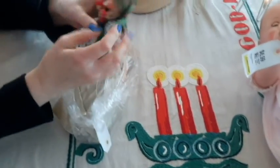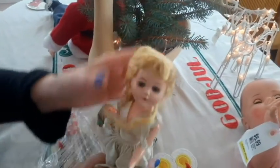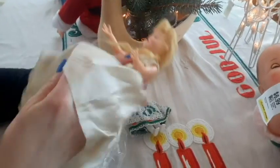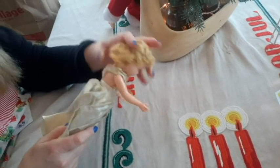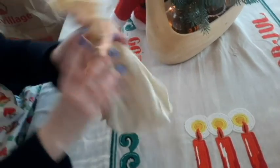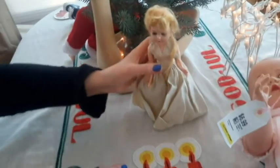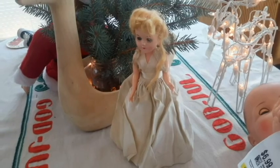This one is going to be donated back. She doesn't even have any arms. Whatever, weirdo. I want this. I'm going to turn her into an angel. A beautiful Christmas angel doll. And this is one of those plastic little Hollywood type costume dolls. So for $3, she's pretty good. These aren't marked, I don't think. Well, I don't think so. No, that's glue. So she's cool. I'll get her straightened out. She already has a nice angel dress on.